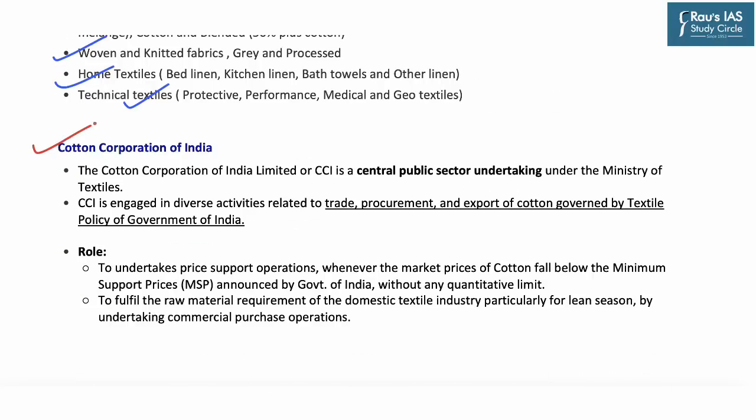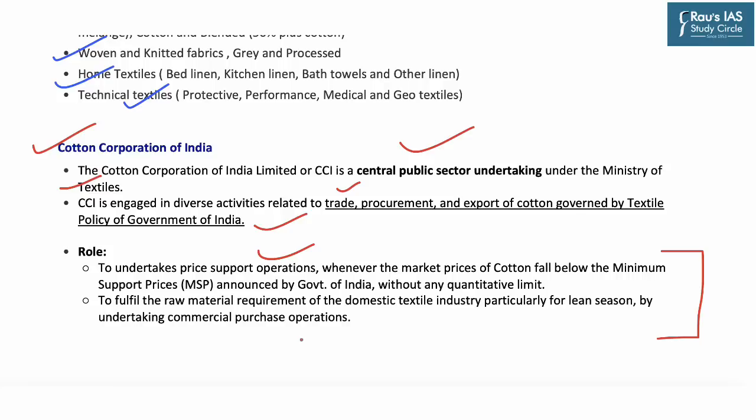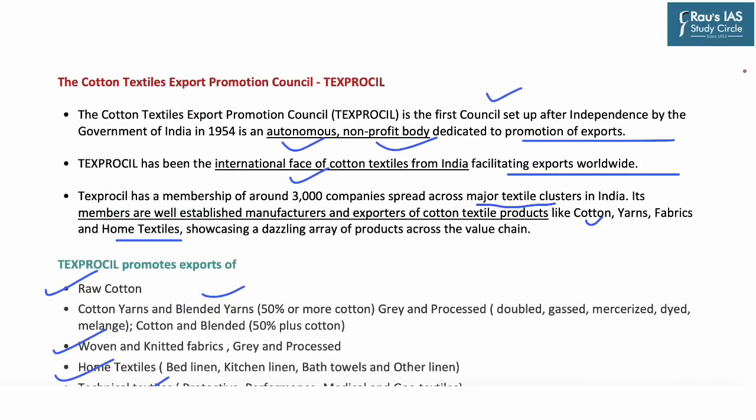Now, regarding the Cotton Corporation of India, it is a central public sector undertaking under the Ministry of Textiles and is engaged in diverse activities related to trade, procurement and export of cotton, governed by the textile policy of Government of India. One of its important roles is also to undertake price support operations, particularly with respect to minimum support price, whenever the price of cotton falls below the MSP in the market. So undertaking price support operations, especially with respect to the MSP, is one of its key functions. It also helps to fulfill the raw material requirement of the domestic textile industry, particularly during the lean season, by undertaking commercial purchase operations. So these are some of the important highlights with respect to Cotton Corporation of India and also Texprocil.